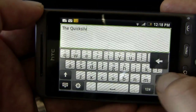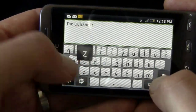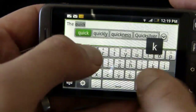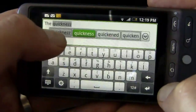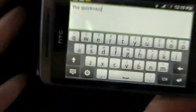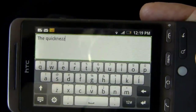What I also like about it, though, is that, let's make up a word here. Quickness. Okay, it's not going to, let me start again. If I type in a word that it doesn't know, like the quickness, it'll show it as an option. And if I choose the option, it'll save it for me to the custom dictionary, which is terrific if you like to use made-up words or names or things that aren't in the dictionary.